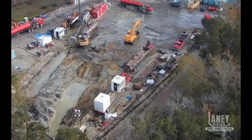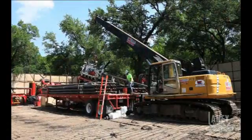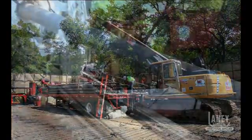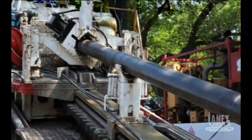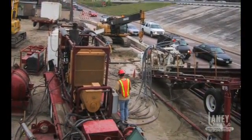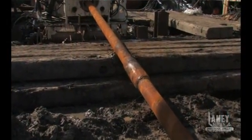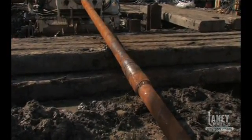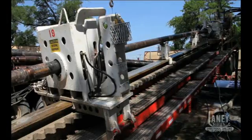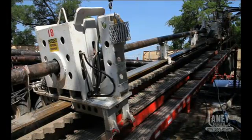While Laney Directional Drilling can take on the largest of projects, smaller and highly congested jobs are easily handled using our smaller rigs. Crossings such as creeks and small roads can be efficiently drilled at a low cost and with very limited space because there is no ditching or dredging involved, and the environmental impact is kept to a bare minimum. Neighbors of the pipeline will never know you were there.